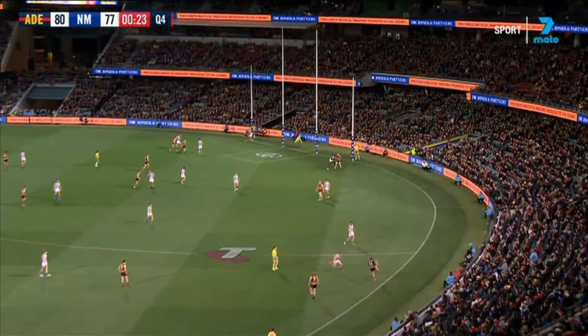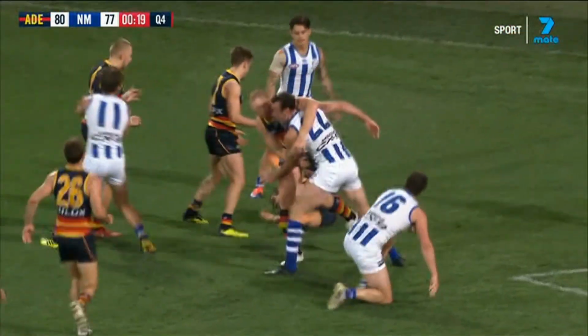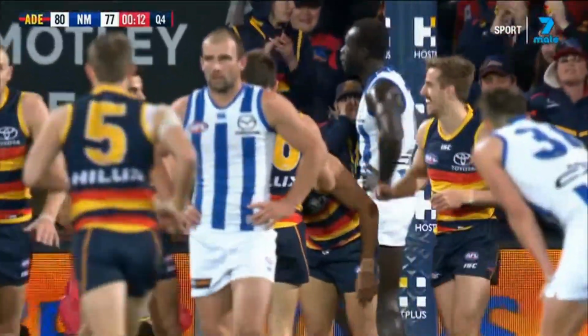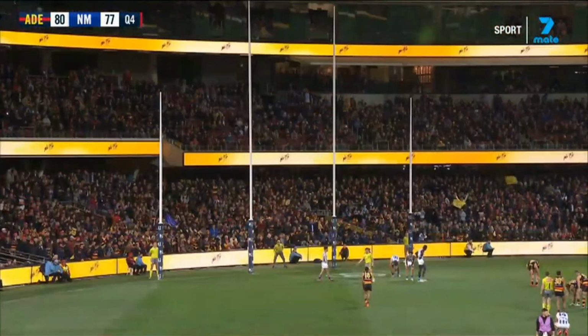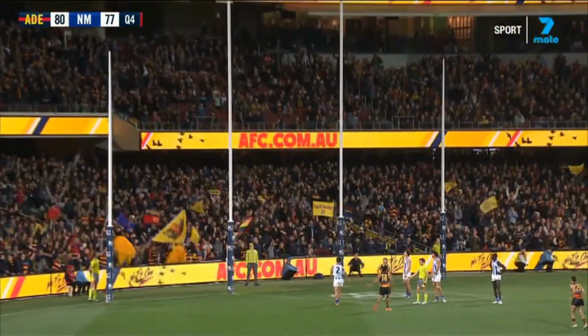Well, the umpire not buying that. How can he do that? Well, he takes the kick to the top of the score. Oh! The ace in the pack was none other than Eddie Betts. What a mark, what a time. On the siren. They'll go home happy.